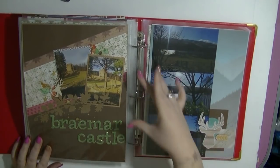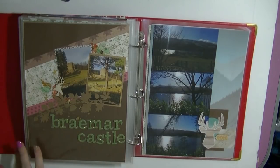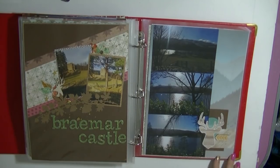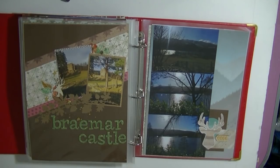Again, I quite like this jaunty angle. I did that on a couple of other pages as well. Quite like that. So actually, as much as I said I hated this format, I actually quite like it. I think I quite like a 9x9 album. I think the problem with the 9x12 is it's not square, and I like a square format. But I like that page.